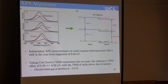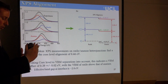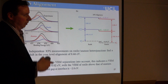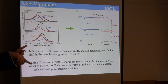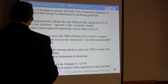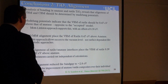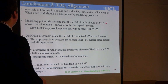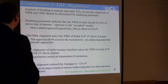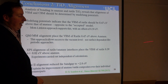So we believe that this is the origin of the increased performance of the mixed phase, because you have this shortened band gap at the interface, and you have electrons flowing from rutile to anatase and holes going from anatase to rutile, so you're getting a hole and electron separation. So to conclude, we've done a bonding analysis of rutile, and we think that the valence band and conduction band should be determined by Madelung potentials. Our alignment model shows that the valence band of rutile should be 0.47 eV above that of anatase, and the Mott-Littleton approach supports this. Our QM/MM alignment supports this, and now the XPS supports this.